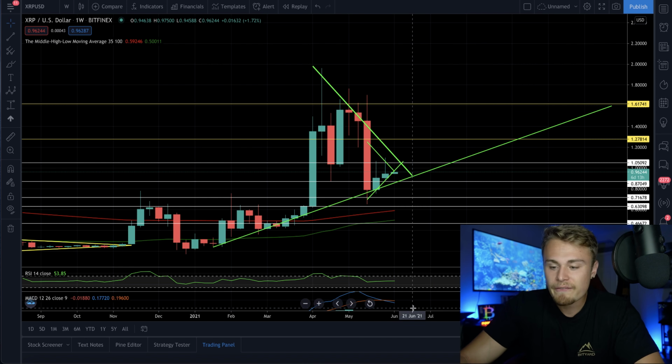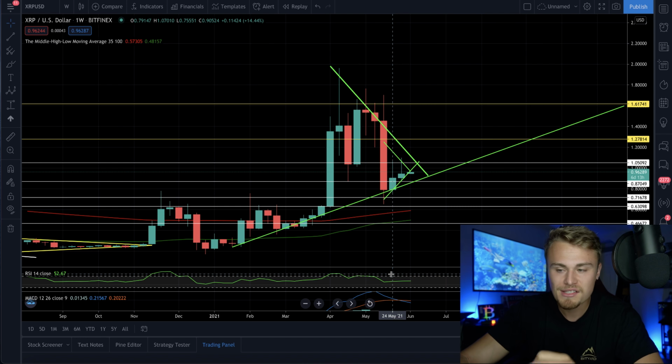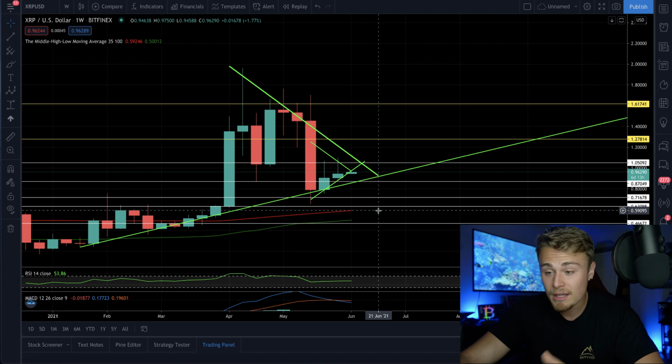You can see the only unfortunate part is that we do have a bearish cross on the MACD. That is a small signal of potential reversal. We're really not that far off from the moving average. Granted, we did see this major reversal back down. We could retest the moving average at 59 cents, which would suck, but that would pretty much consolidate and confirm the bottom of this moving average and the bottom of XRP.